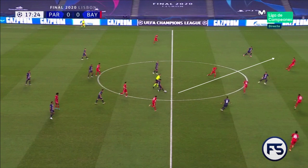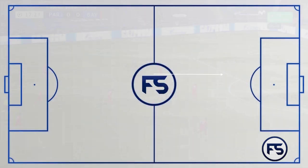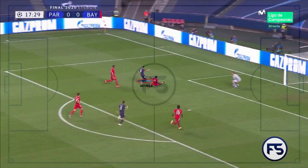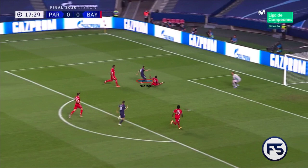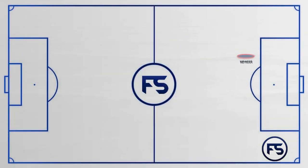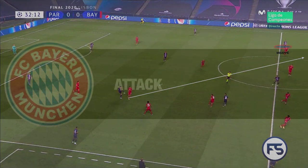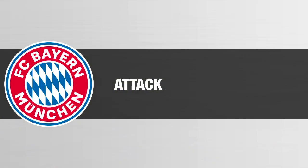Again, no pressure on the ball, counter-attack, Mbappe looking to get in behind. He then plays in Neymar, and this was their best chance of the game, certainly in the first half. Neymar striking the ball against the goalkeeper Neuer. Another long ball over the top, Mbappe playing on the edge of the shoulder of that high defensive line from Bayern. So let's look at the Bayern attack then.